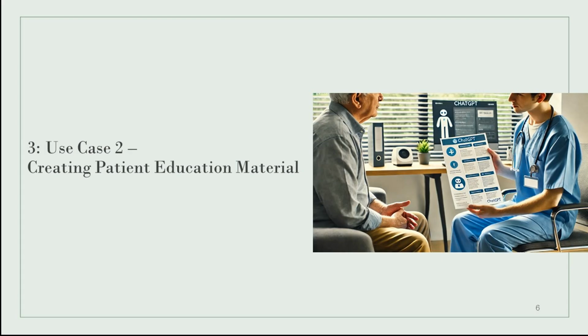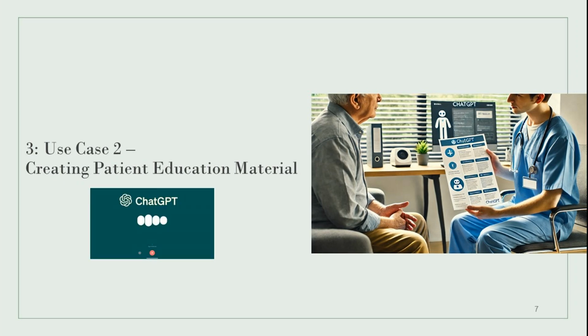3. Use Case 2, Creating Patient Education Material. Need to explain complex medical terms to patients in a way they can understand? ChatGPT can simplify information. For example, if a patient asks about hypertension, you can use ChatGPT to generate a concise, easy-to-understand explanation. Example dialogue.